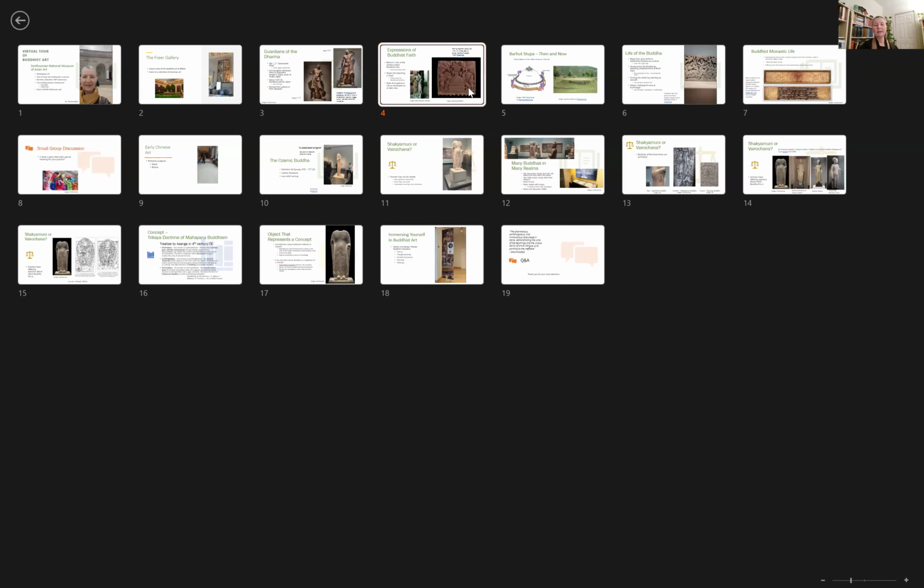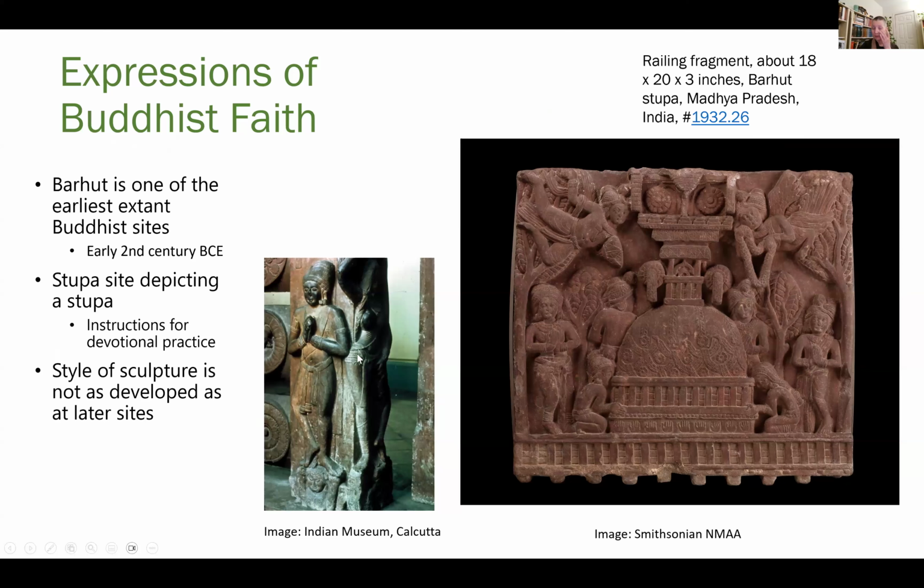This is another object that I want to point out, not this one, this is in Calcutta, just to be absolutely clear, this is just here to relate to the previous page. But the part that I want to show you is this object over here, this railing fragment on the right. This is a carved piece of stone, and it is from the railing around the stupa in Barhut. The Barhut stupa is one of the oldest, one of the most ancient Buddhist sites in the world, believed to be from the early 2nd century BC.